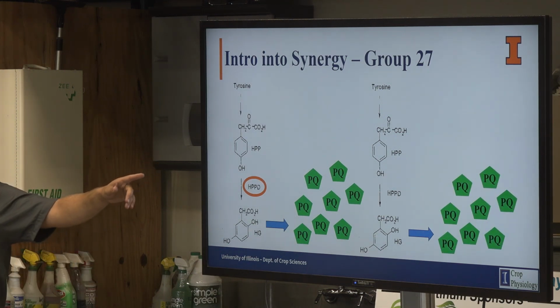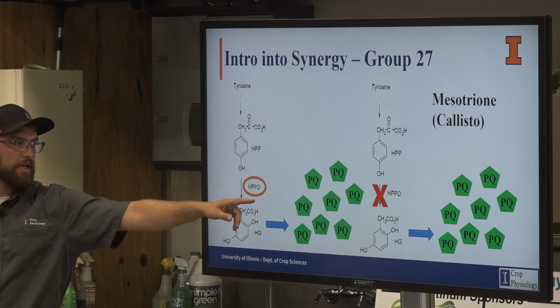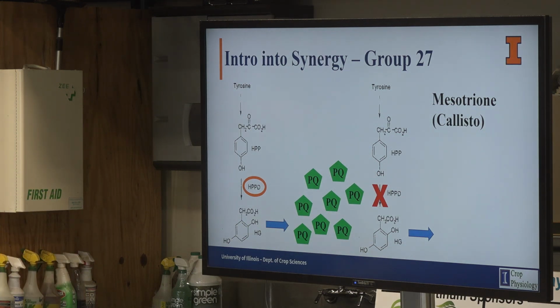So, the plant's producing this plastoquinone, this compound. We're going to add our mesotrione, the Callisto, to the tank. It's going to block that H3PD pathway, which results in no more plastoquinone. The plant doesn't produce it. So what does that mean when you're looking at it from a synergy perspective?